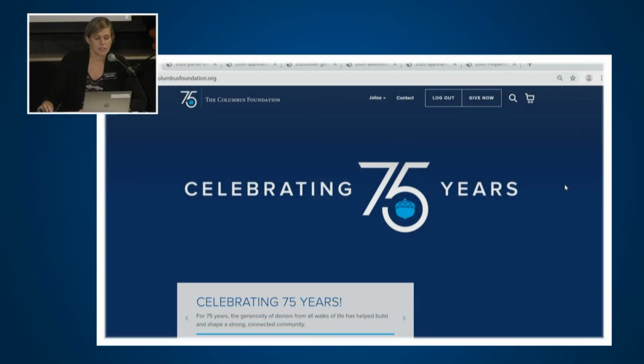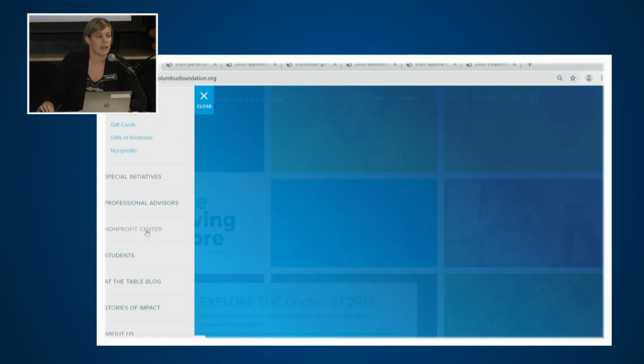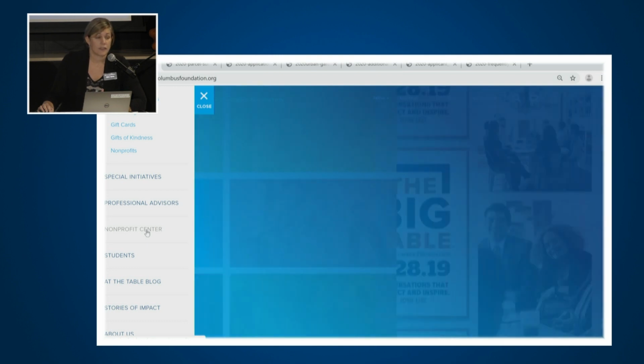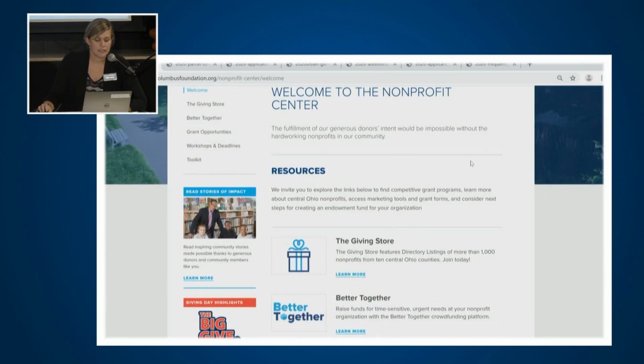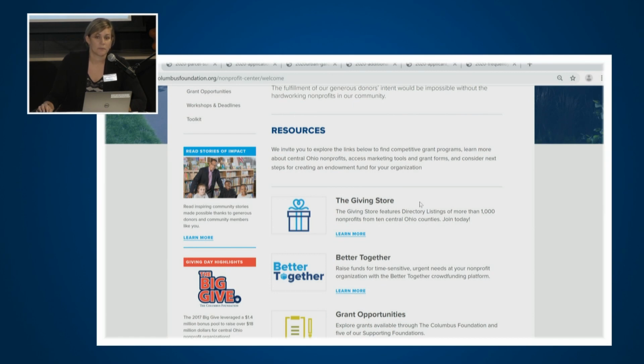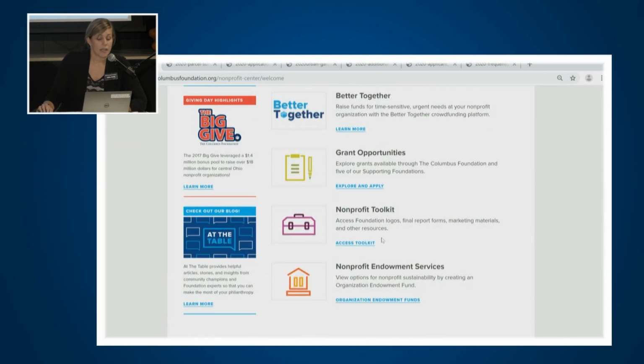But first, I just want to invite you all to take a look at the screen where I have the Columbus Foundation's homepage pulled up. So we have here our main menu button, which is where I would invite you to navigate when you're ready to explore these grants. The Nonprofit Center is really the hub of all of the details that you need for this or any other grant program that is being offered through the foundation. If you go to the Nonprofit Center, you see details about the Giving Store, which is a platform for nonprofits to be listed and receive gifts through our site, our crowdfunding platform Better Together, and our Nonprofit Toolkit, which we'll navigate to in a few minutes, that has final reporting forms and other logos and details. But we're going to focus, of course, on this particular grant opportunity.